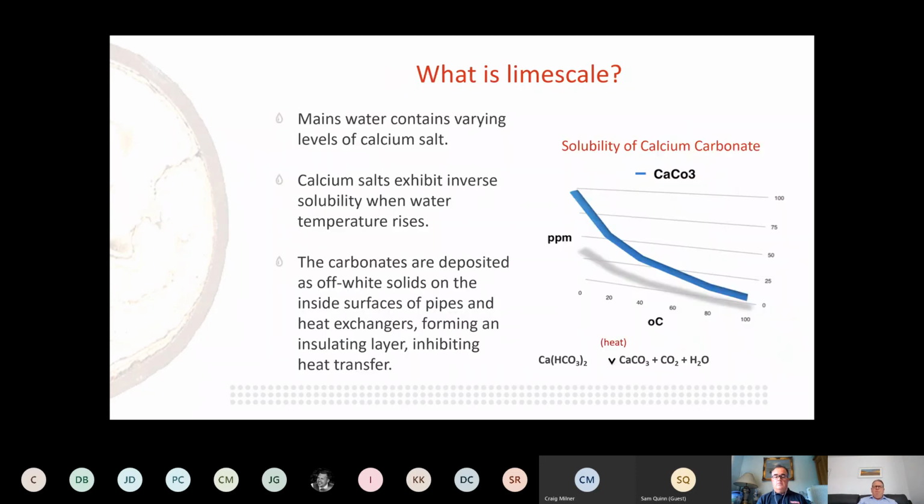Now scale. Mains water across the country will vary, as we've just been through in that image. And what happens to the scale is, as you heat it, it starts to deposit, and where it's inverse soluble, those deposits will increase as temperature rises. And what you'll find is a very light off-white deposit that ends up being very, very crystalline and hard and very difficult to remove.